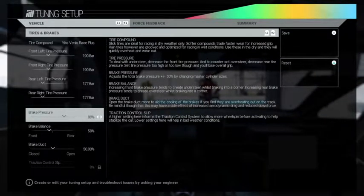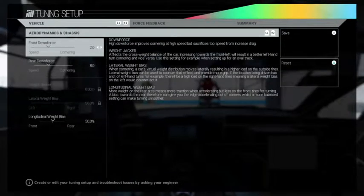Here's something else that we could do. I'm going to go to 88, that's sort of halfway between where it was and standard. I don't really want to adjust the aerodynamics anymore at the moment, but I'm thinking to myself about the tyre pressures and the tyre temperatures that we were running at.